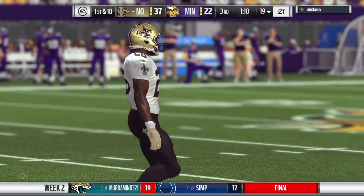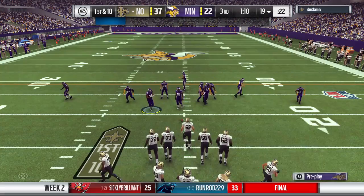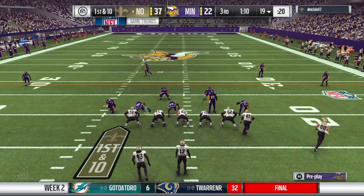I'm with you on that one. I like where your head is. I like the way you're thinking because you're exactly right. Trying to sit on a lead and play that way, that doesn't work too well for most teams.